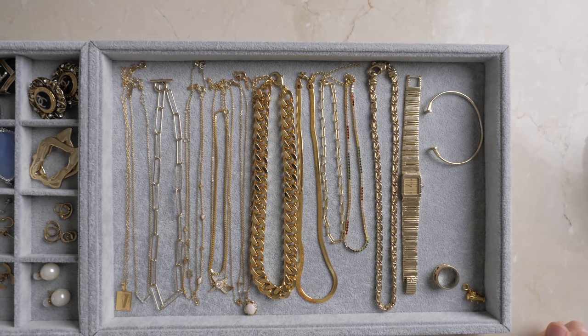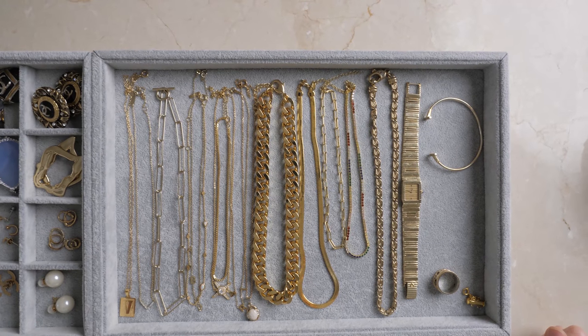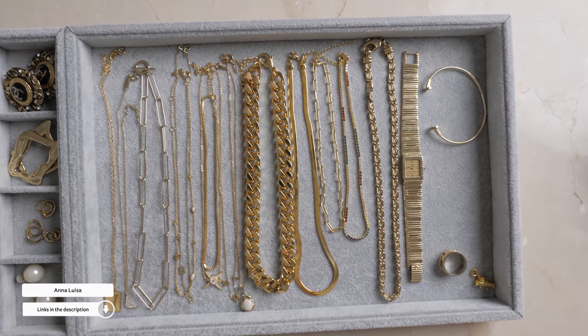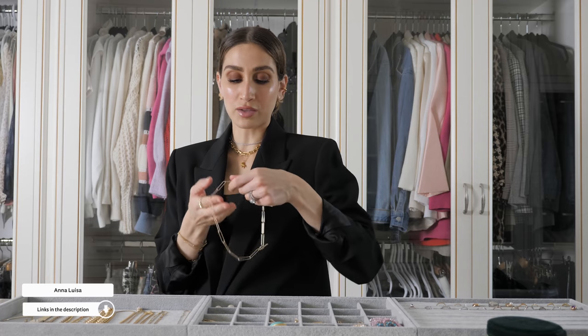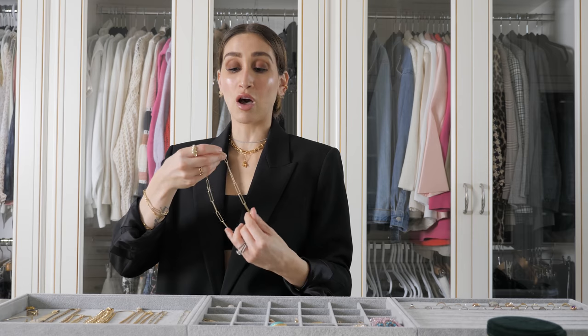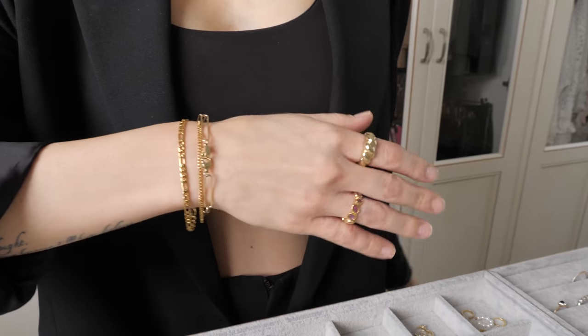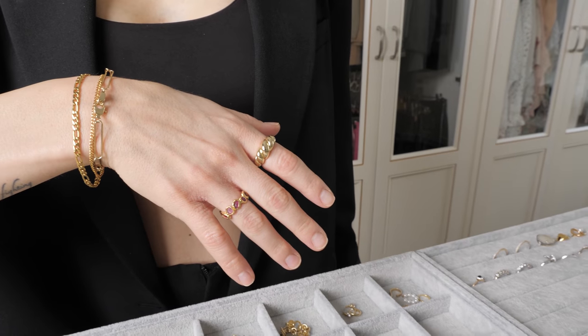I have a bunch of dainty gold chain necklaces. I love having these in my collection because they're just such a staple for layering. This is one of my favorite layering pieces. It's actually another Ana Luisa piece. This one is great because you can wear it two ways. You can either wear it with the lock facing this way, or you can wear it with the lock facing behind you. So you can get more than one wear out of this piece. And it's the same gold link design as my bracelet that I wear every single day. And I love this one so much.